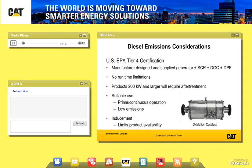As we get ready to move into 2015 and talk about Tier 4 final, generally speaking, you're looking at products for the diesel gensets 200 kW and larger that will require aftertreatment to comply with the Tier 4 certification. Suitable use in those applications is prime continuous operations, any low emissions that are required for site permits, or if you're just looking to have a green footprint and a green facility. One of the challenges that comes with the Tier 4 certification is the inducement policy, which limits product availability in the event of a fault in your aftertreatment system and could cause you to not be able to provide as reliable standby power for your facility, depending on what that fault may be.